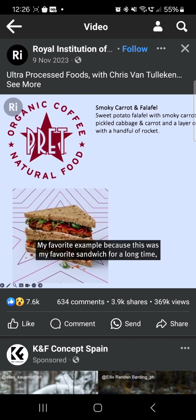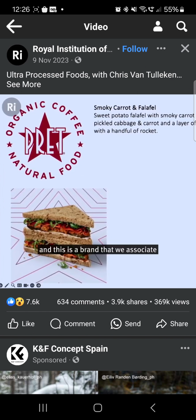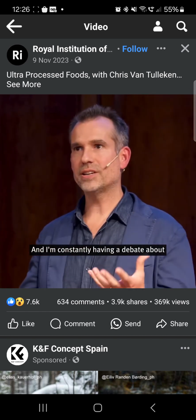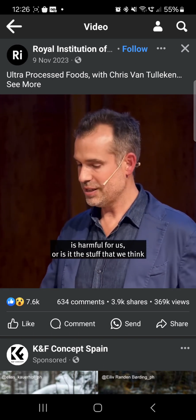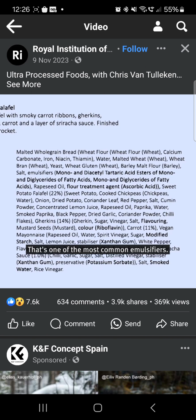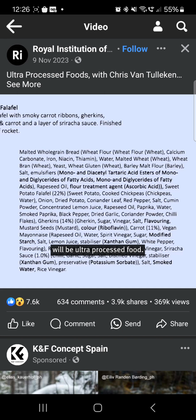This might be my favorite example because this was my favorite sandwich for a long time. And this is a brand that we associate with organic food, with good health. And I'm constantly having a debate about what the riskiest kind of ultra-processed food is. Is it the stuff that we know is harmful for us? Or is it this stuff that we think is probably quite healthy, but which contains mono and diacetyl tartaric acid esters of mono and diglycerides of fatty acids? Now that's DATEM, that's one of the most common emulsifiers that means that almost all the bread you buy in a supermarket will be ultra-processed food.